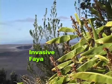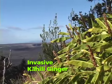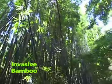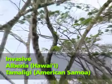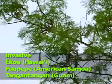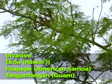It's estimated that 850 plant species are non-native here, in other words, have been introduced by humans, versus the 1,100 species that arrived and evolved here naturally. In the most extreme cases, ecologically disruptive species like Miconia in Hawaii, Albizia in Hawaii and American Samoa, and Acacia in Hawaii, American Samoa, and on Guam completely displace native plants.